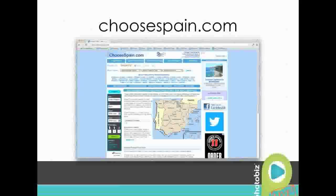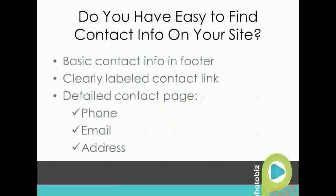So be conscious of that when you choose a domain name, of how it looks when you see it without capitalization. The next tip that we want to talk about is, do you have easy to find contact info on your site? A customer looking for a website about what you do is looking for someone to do business with. If the customer can't get in touch with you, they can't do business with you. So make sure that your contact information is easy to find on your site.